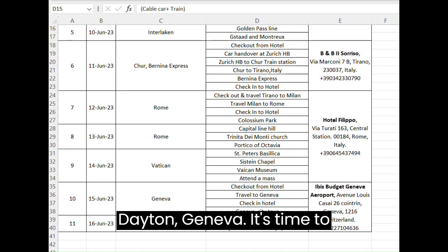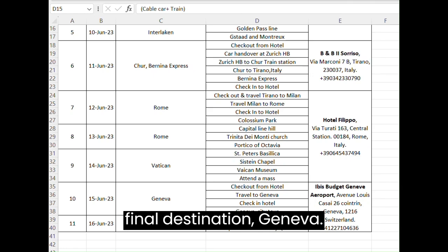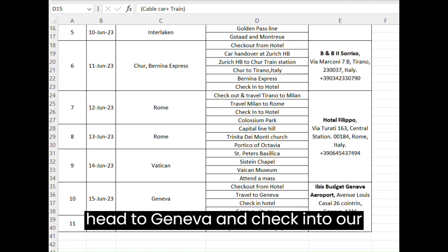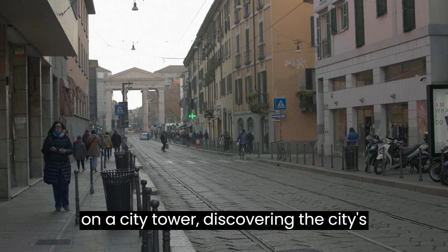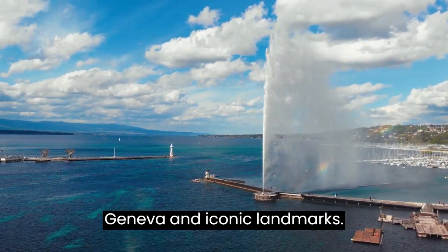Day 10, Geneva. It's time to bid farewell to Rome as we travel to our final destination, Geneva. After checking out from our hotel, we head to Geneva and check into our comfortable accommodation. We embark on a city tour, discovering the city's international atmosphere, stunning Lake Geneva, and iconic landmarks.